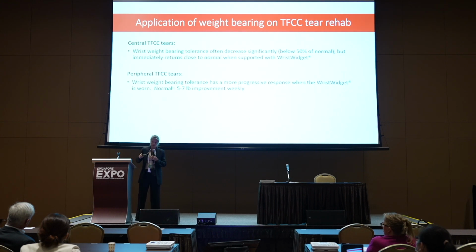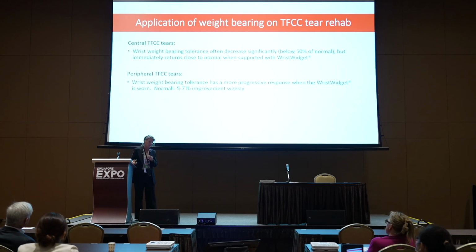Peripheral tears have a more gradual improvement of weight-bearing tolerance over the course of time. They plateau at 4 to 6 weeks, but then they go up progressively after that. If followed properly, 3 months is the long end of the curve.